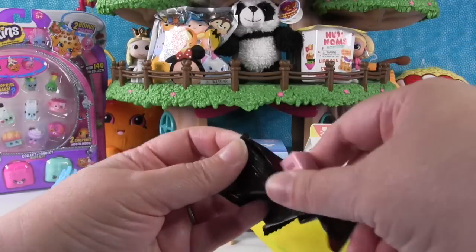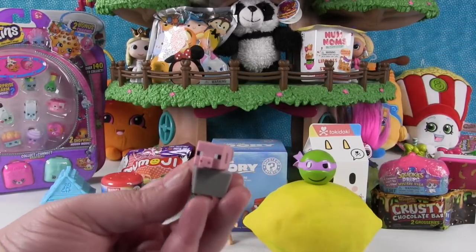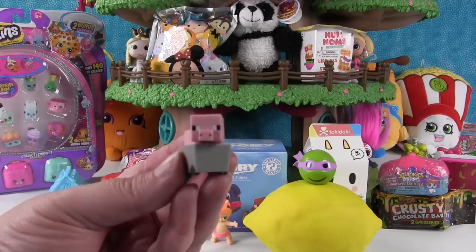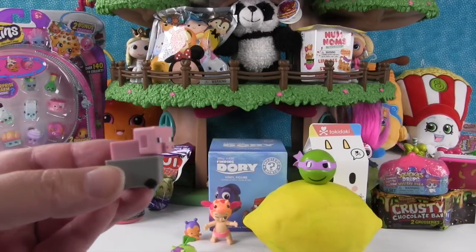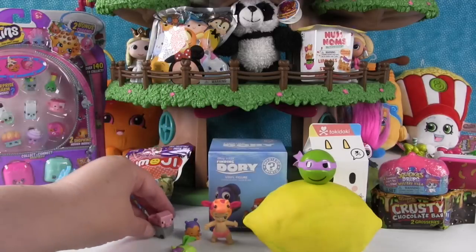Let's see who it is. It feels like somebody bigger. It's the pig in the minecart. Pig in the minecart. Piggy power. Piggy in the minecart. Awesome.